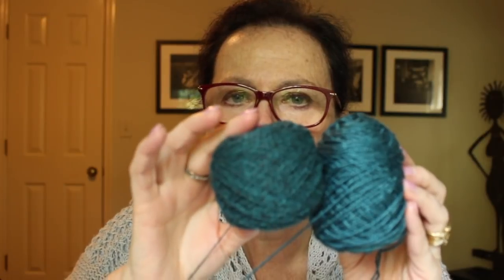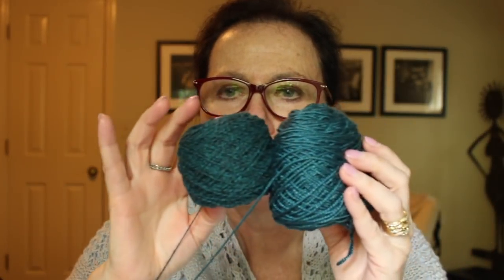So you hold these 2 together. And the colorway is called Cove, C-O-V-E. It's a rich sort of jewel tone greenish color. I do like it.